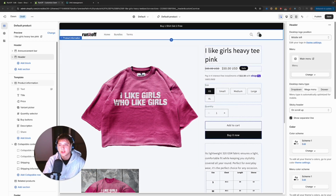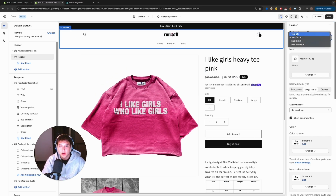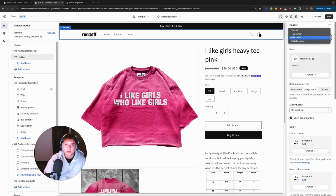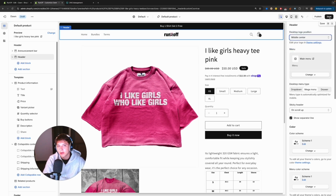Now the last couple things you can do is select the desktop options. So if you click on the header again, you can click top left, top center. Let's say you want it on the middle left, there you go, or top left. It's going to be a bit worse, middle center, just like this. I like how this looks on desktop.